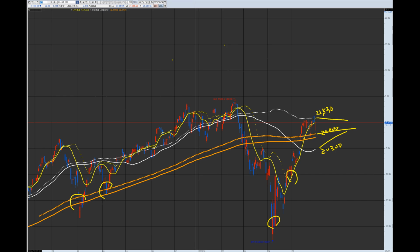Probability 60%. Midterm, 2 months. Breakout to $22,800 plus possible as policy expectations strengthen. Probability 65%. Long-term, 2 years. If digital payment systems expand and bond yield stabilizes, NDX may sustain a long-term uptrend. Probability 70%. Note, monitor AI fatigue and political resistance risks.